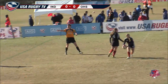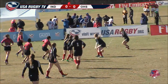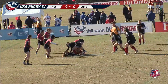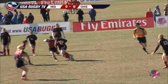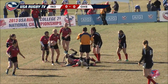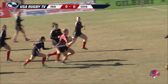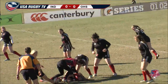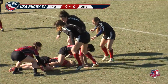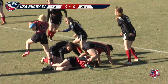Now one of the danger players is number 6, Bree Rarig for Ohio State. She's on the left-hand side here. Couple of nifty little passes, ball still in play. Oh, rumbling forward, drawing the defenders in. Holding on it. Now opportunity for Indiana to break loose. Good quick tap decision. Good effort to retain possession by Indiana. That was Califf, she's been very involved earlier today.